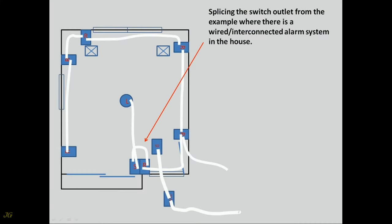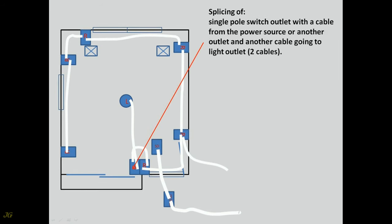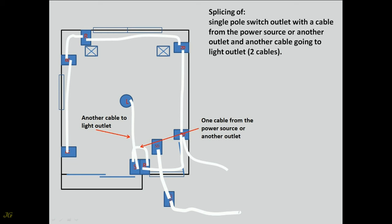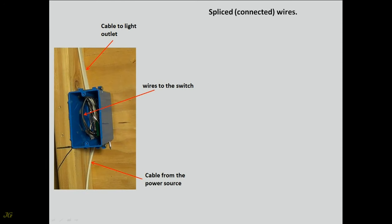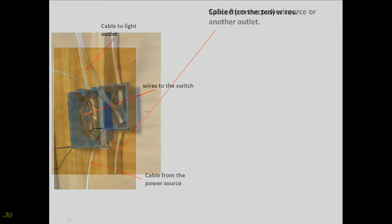Splicing the switch outlet from the example where there is a wired, interconnected alarm system in the house. Splicing of single pole switch outlet with a cable from the power source or another outlet and another cable going to light outlet, two cables. Splicing, connection sketch. Spliced, connected, wires.